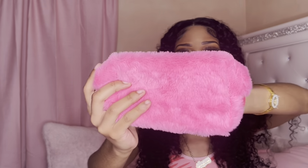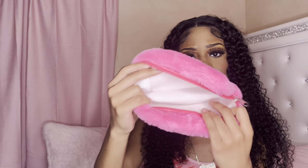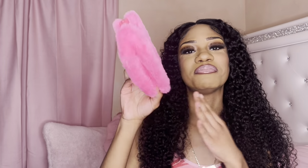And the next one, the last pouch that I have, I think this is the last pouch. Yeah, this is the last pouch. The last pouch I have is this pink fluffy furry pouch. This one is giving the same thing that the other ones was giving me. You could definitely fit pads in here. Okay, you could fit a whole bunch of stuff in here too. I really like this one because it's pink and it's fluffy. Ooh, it just fit my aesthetic. This also is giving me like, if you're in school, you could put pencils in here.